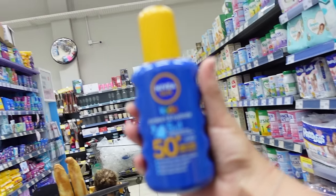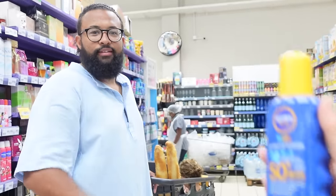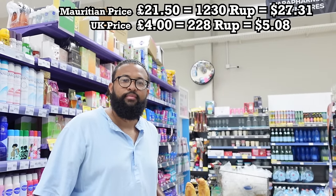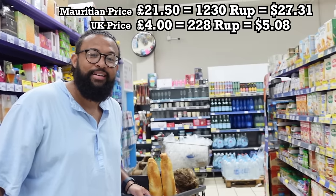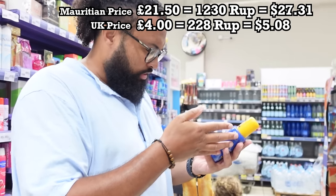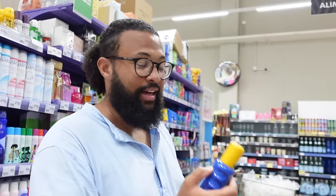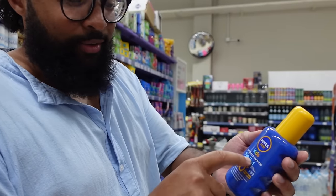How much do you think this Nivea soap is? £2.99. £25. What? Absolutely no way. So that's probably about £4 in England for 200ml. That is ridiculous, and that is extortion. Everyone knows, kids, we need the sun cream. If you need it, you're going to pay £25 for it. I'm all for businesses making profit, but £25 for 200ml of sunscreen is just pure thievery.